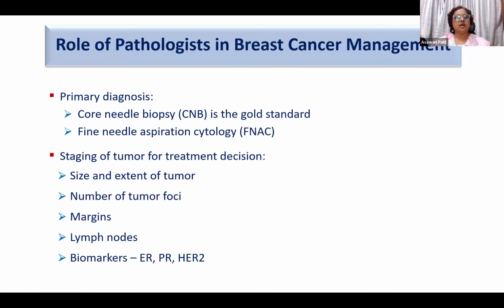So, what is the role of pathologists in breast cancer management? It is mainly that we are required for primary diagnosis initially, which can be with core needle biopsy or fine needle aspiration.